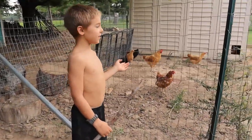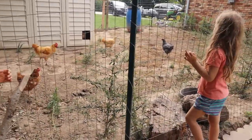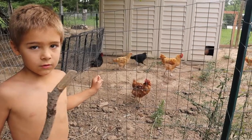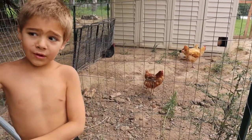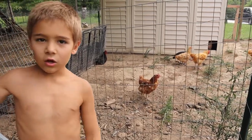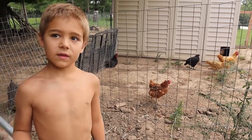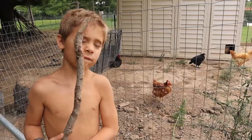These are chickens, and they are supposed to be all hens, but two of them are roosters. Oh no, what are we gonna do? So we might kill one of them for meat, and we're probably gonna keep one of them. Because it would be kind of fun to have chickies, right? Yeah.